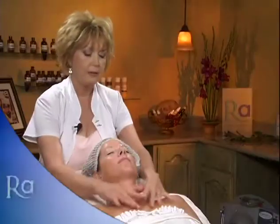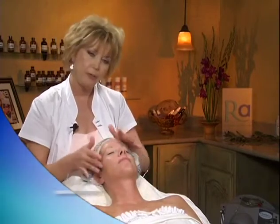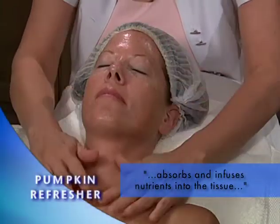Now sort of let that just work into the tissue. Do a little tapotement as this absorbs and dries into the skin.